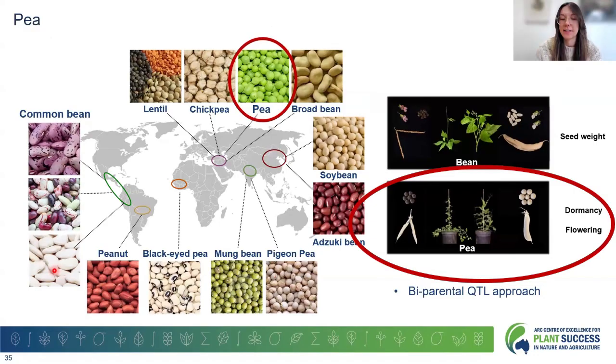So as I said in the beginning, we're also working with pea. And we've taken a similar approach with that, with QTL analysis and fine mapping. But we also spent a little time looking at trait diversity in the genus as well.